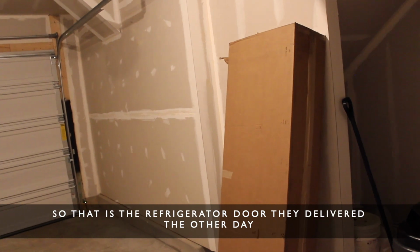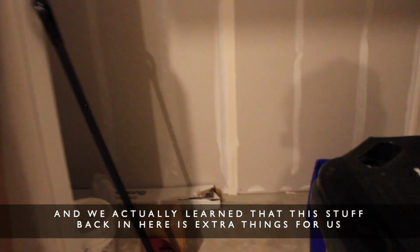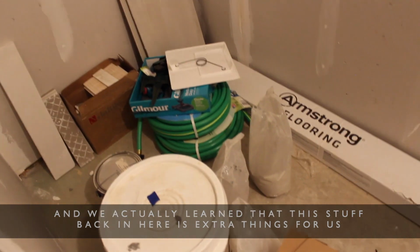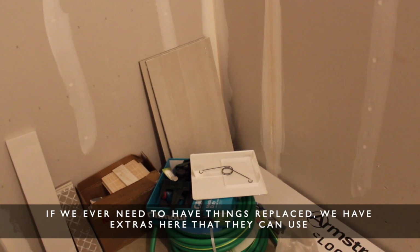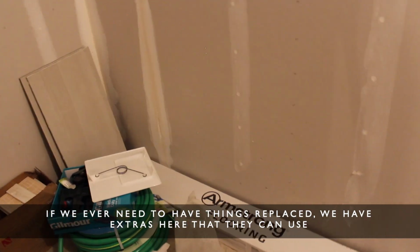Okay, so that is the refrigerator door that they delivered the other day, and we actually learned that this stuff back in here, let me turn the light on, is just extra things for us. I think this is the flooring, and then I think they have a couple of tiles back there for the bathroom. If we ever need to have things replaced, we have extras here that they can come and use.